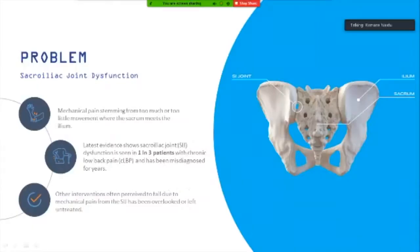So, sacroiliac joint dysfunction. This is just an overview of the anatomy for those of you who don't know. What you see here on the right is a skeleton or a model of the pelvis. The sacroiliac joint, even though we're talking about low back pain, actually doesn't have to do with your lumbar spine. It's actually all the way down at the sacral spine, which then goes on to become the coccyx or tailbone. In between the sacrum and the wing bones, if you will, or the ilium, is the joint called the sacroiliac joint. You can see that circle here on the left-hand side denoting the SI joint. So sacroiliac comes from the two bones, the sacrum and the ilium, and the space in between is the joint, the sacroiliac joint.